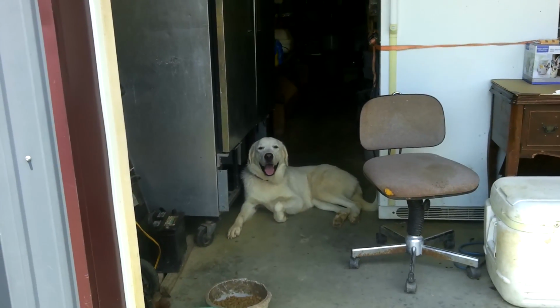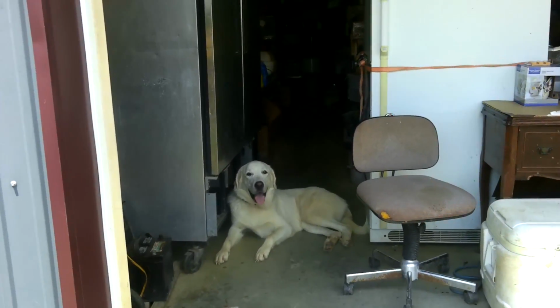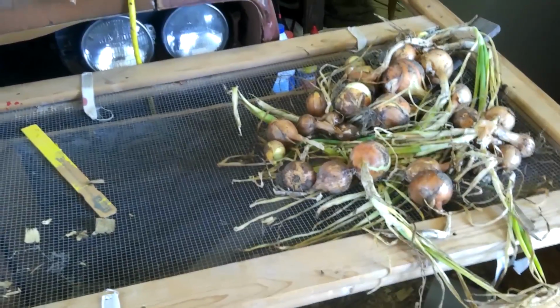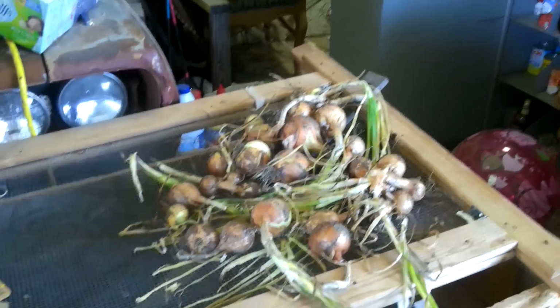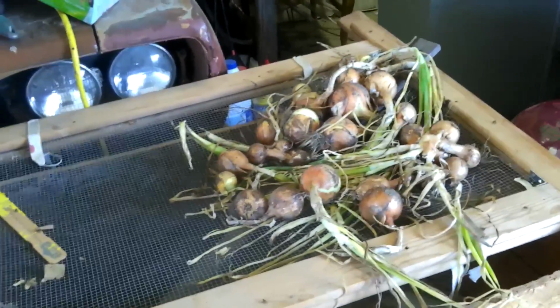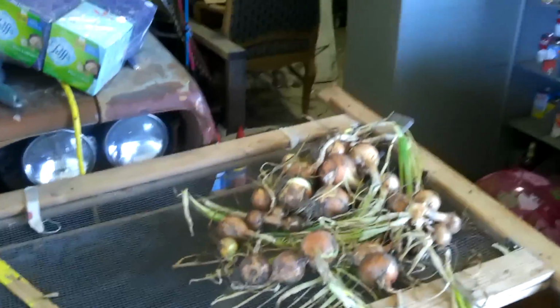You decided to come out and get out of the sun because it's kind of hot today, huh? Well, my brooder has quickly turned into a place to dry onions. And I still need to get it cleaned out after we took the meat birds out, but that's okay. I'll get it later.